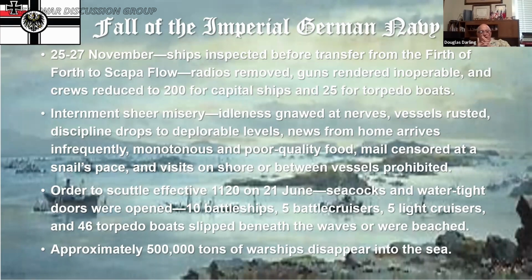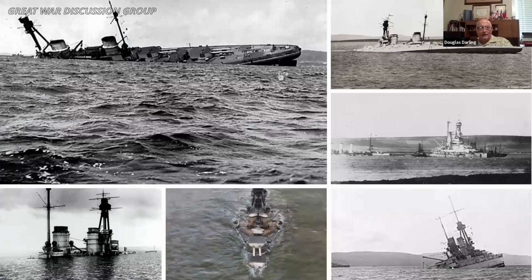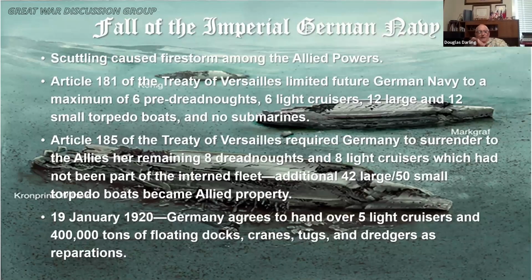which kind of, it's not going to be me, it's kind of a last man standing type thing, he got stuck surrendering the fleet. He put out the orders to scuttle the entire High Seas Fleet. And then in an afternoon, or actually in a morning, 500,000 tons of warship disappear into the ocean. There's some pictures of them sinking.